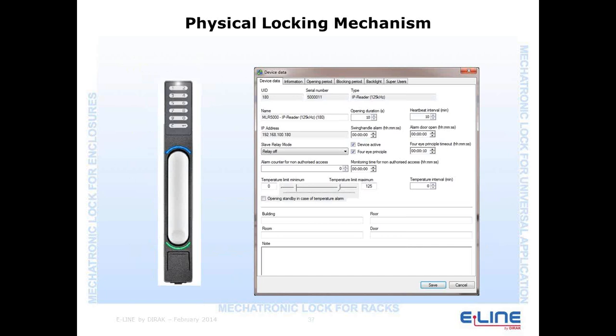As part of the ELINE by DIRAK mechatronic lock offering, we offer the mechatronic lock for racks with integrated keypad, as shown in the left image on the slide. The keypad allows additional security where the mechatronic swing handle can be opened by both a keypad code and a valid RFID card. An additional elevated security level can be utilized by the use of the 4i principle. The mechatronic swing handle can be opened when two users provide appropriate authorization to access the enclosure within a specified time period. There's a device data screenshot here showing the 4i principle box that can be checked for this particular device.